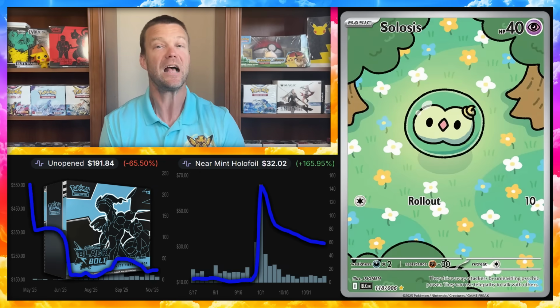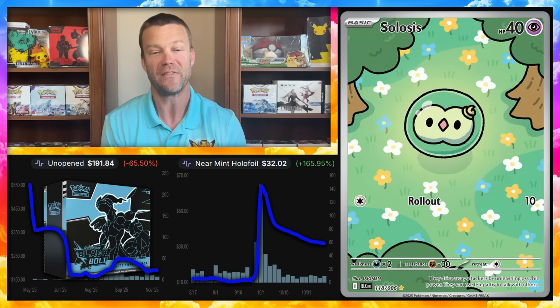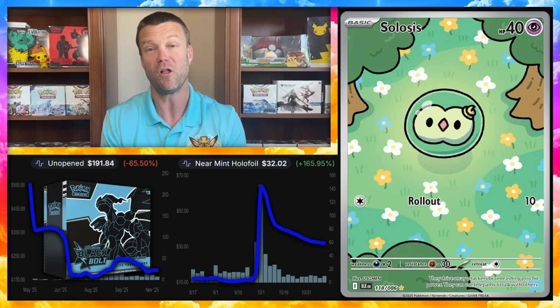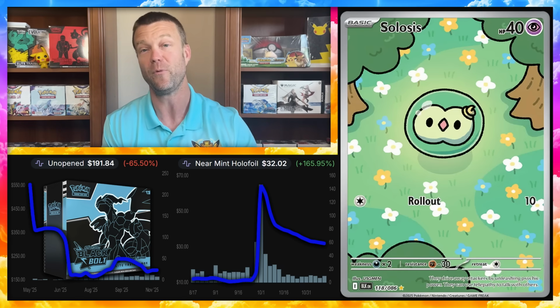Next one on the list, going from everything that's right in the hobby to representing some of the irrationalities that do happen from time to time. You know, you have the Solosis card here, which in all honesty, the only reason this card got any type of price spike was because the artist who drew this card is the exact same one who drew the Bubble Mew. And I get it.